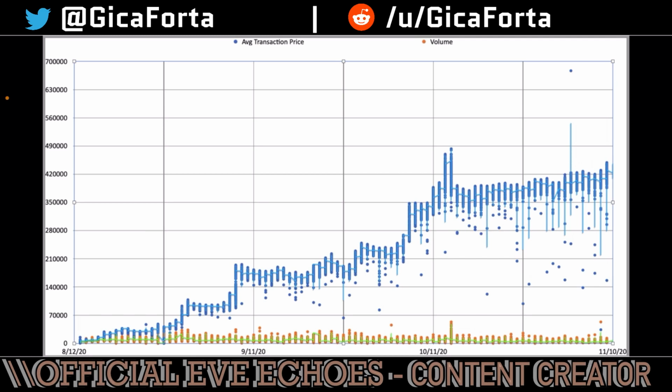Now, what we have here in our chart is two sets of layers. There's the average transaction price, which you can see is oscillating given the important milestones that we have, and we have the transaction volume, which is represented by the orange dots. And as you can see on the left side, we have the price. Now, the x-axis represents the date.